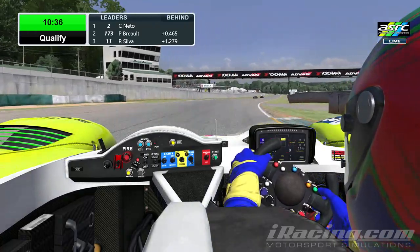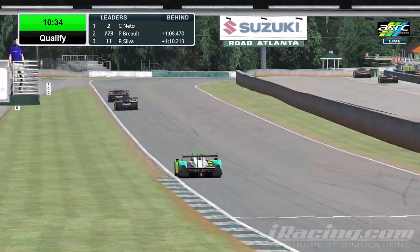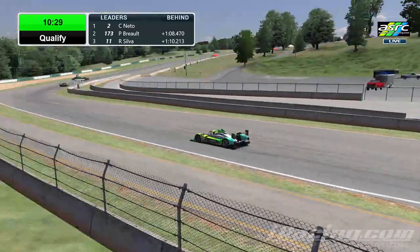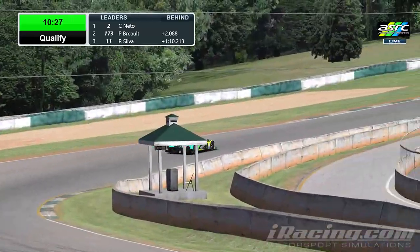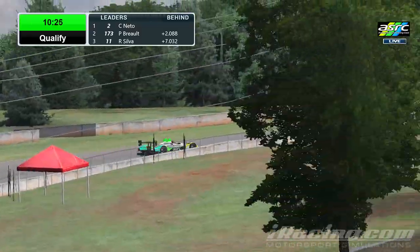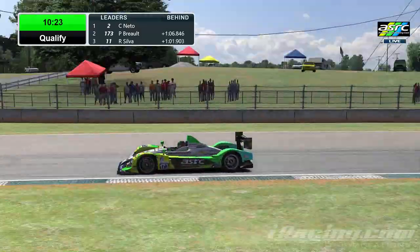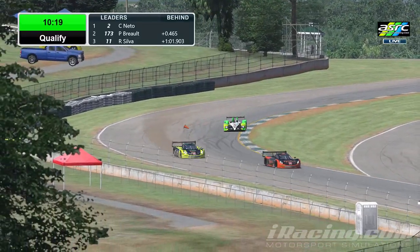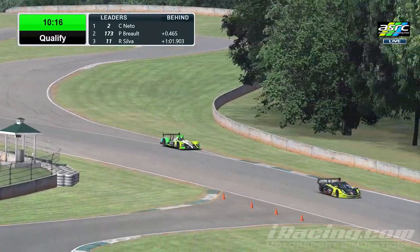Not the longest track that I believe the series goes to, but again, there's a lot packed into a small package. Reminds you a lot of Lime Rock. You got a lot of tight turns, a lot of fast turns, a lot of elevation changes, and it just makes this a very unique track to race on, and a very fun track to race on. So pretty interesting.